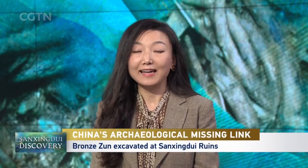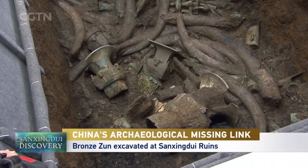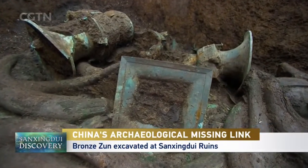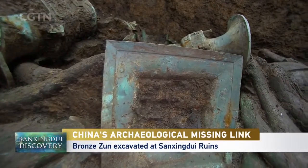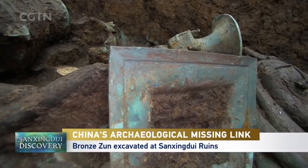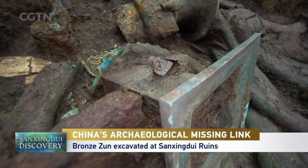I think everybody, just like you, is amazed by the size and the detailed decorations on that big zun. But as the expert has indicated in the video, Zun and Lei are the two most outstanding bronze vessels that were excavated in 1986 from pit number 1 and pit number 2. And in this excavation, we have also excavated several bronze Zun. Zun was one of the typical bronze vessels in the Central Plain. So that indicates a communication or borrowing of the style or types of bronze vessels from the Central Plain for the Sanxingdui culture.